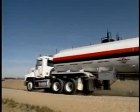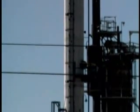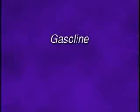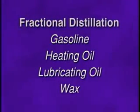From these storage tanks, the crude oil is collected by tanker trucks or sent straight by a pipeline to the refinery. At the refinery, the crude oil is distilled in a fractionating column, a building where oil is cooked until it vaporizes. As the vapors cool down, they separate into gasoline, heating oil, lubricating oil, and wax. This process is called fractional distillation.